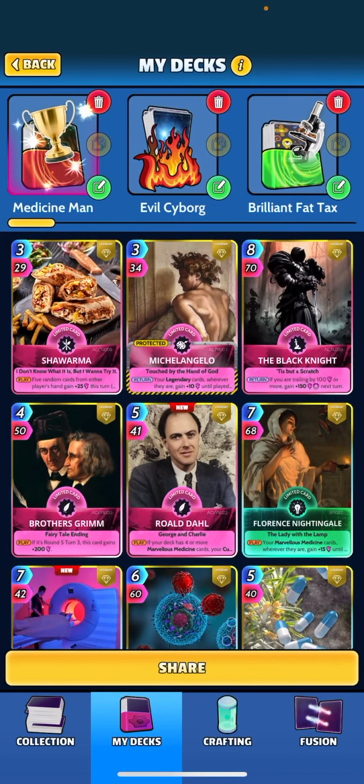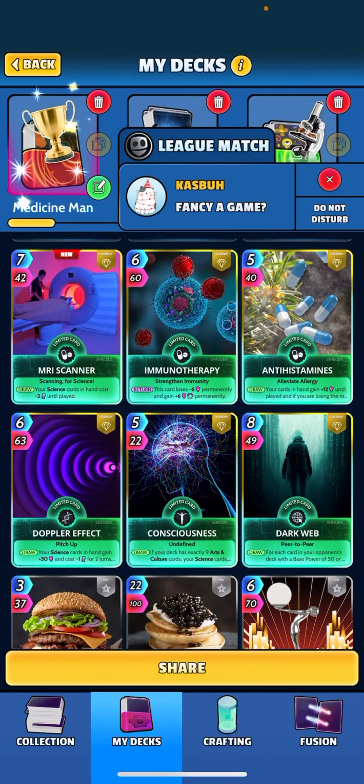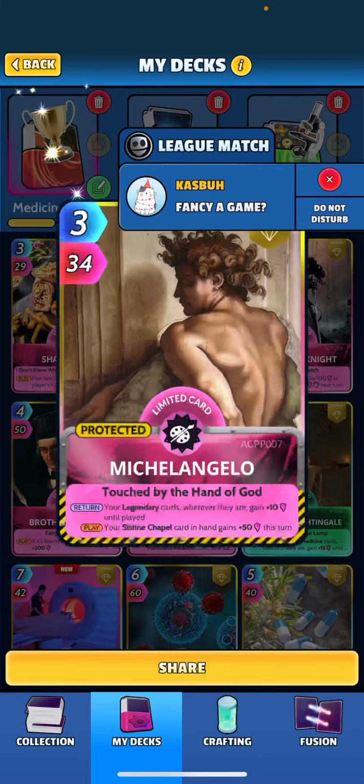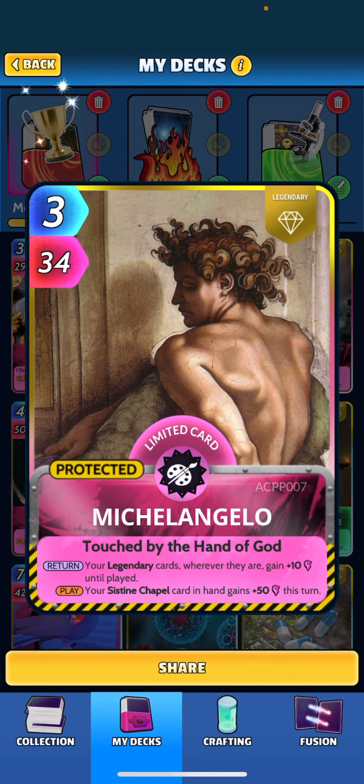Let's see what else we got. This deck has quite a few legendary cards, as you can see. I think we've got 12. So Michelangelo, I tossed him in. I haven't played with this card in quite a while, so I figured it was time to bring him back. Kind of a cheap week, so he works in these low energy weeks.